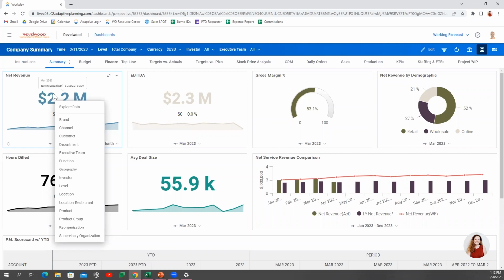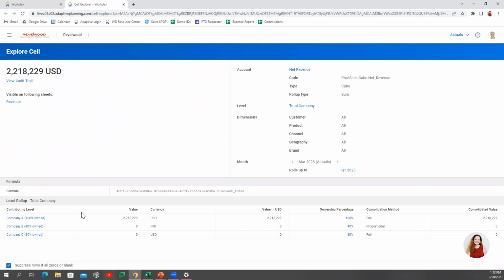And so we have two options when we click on any number in a dashboard or even a report. The first one of those is to explore data. And that's just going to open up a cell explorer that gives me information on what departments are generating that number, if there's any specific dimensionality tied to it. It can also take me all the way back to the input model that is actually driving this final revenue number. And then probably most important, there's actually an audit trail attached to every single piece of data in Adaptive. These audit trails will tell you who made changes to the data, when they made the change, and what the change was. So you can either do that on a line item by line item basis or pull an audit trail report for the entire system.